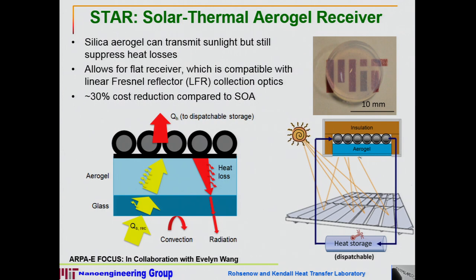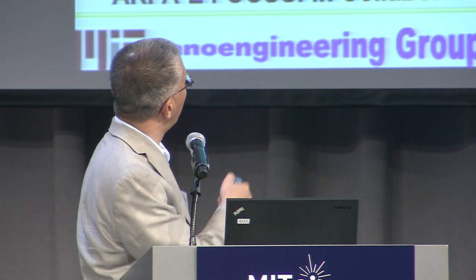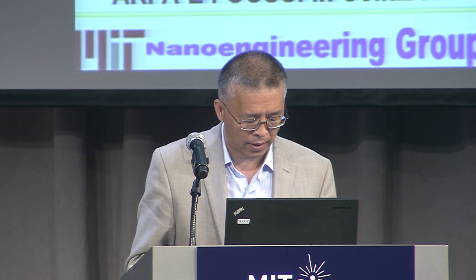And in this case, we can do it without a vacuum. We can use just a black surface and achieve efficiency comparable to the state of the art. More importantly, this design is compatible with linear Fresnel reflectors, which have a lower cost. The cost model we have so far suggests this could lead to a 30% cost reduction compared to what's used in practice.